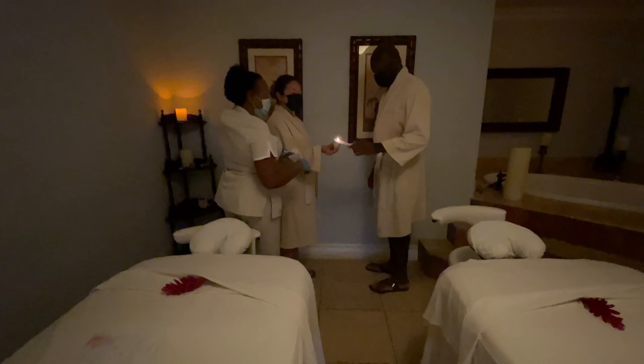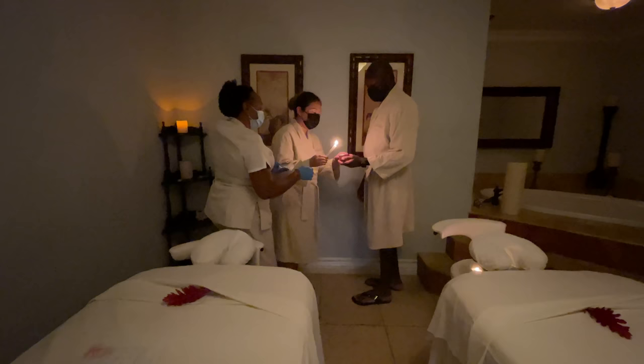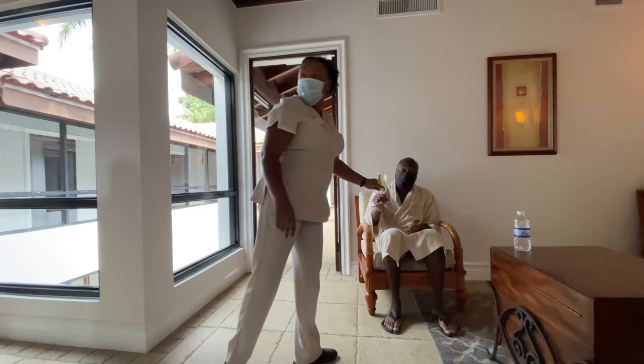When we got to the treatment room, the therapist guided us through a romantic candle lighting ceremony, and then we settled in for our massage. The candle lighting ceremony was really sweet, and it would be perfect for couples celebrating weddings, honeymoons, or anniversaries. After the massage, the staff brought out some champagne, and we laid back for a bit in their relaxation lounge. Cheers.